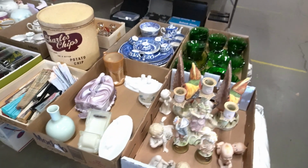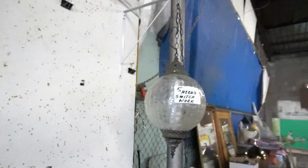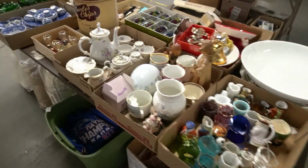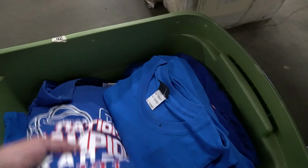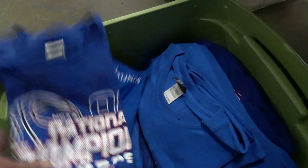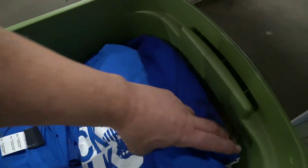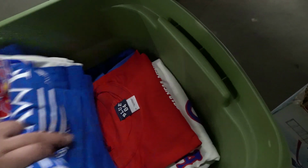I need to get this thing in third here. You get the idea. The photos and video merely give you an idea of what's going on. Dang. So we got a whole tub of Kate vintage. Not necessarily vintage. There's going to be some vintage for sure in here. I mean, what's that? 2012 KU. Yeah, looks like some comforters or something.